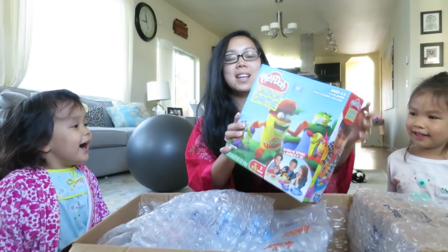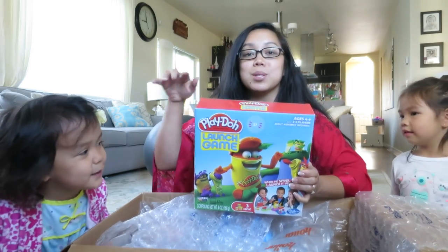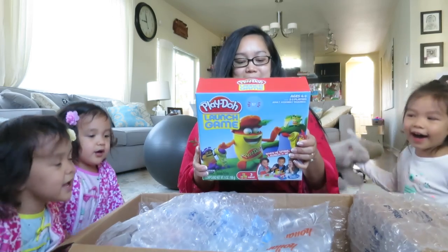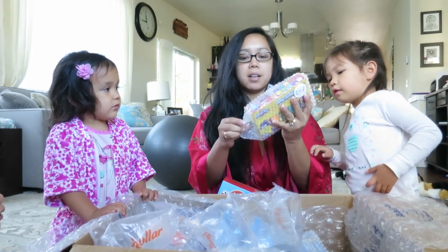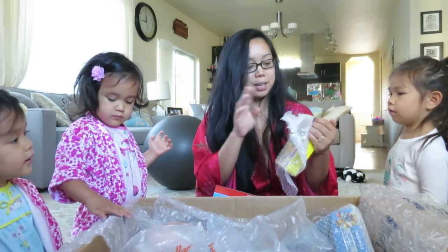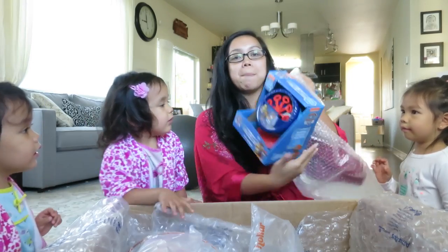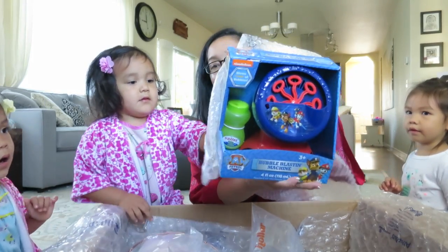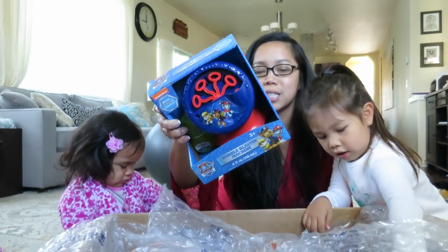Of course, the first thing I see is a Play-Doh launch game. I'll have everything linked down below. Play-Doh! Oh, here's another Play-Doh thing. So this is a box of colors. This one was $3. In this house, we can never have enough Play-Doh. This is a Paw Patrol bubble maker. I could have sworn I see this for $16 online, but this one is $9.